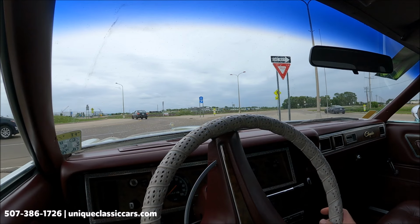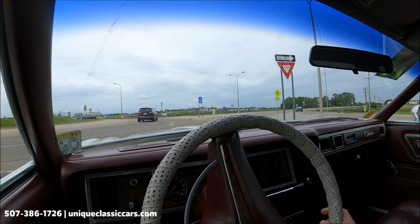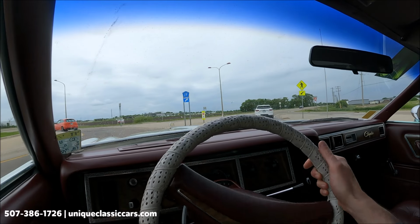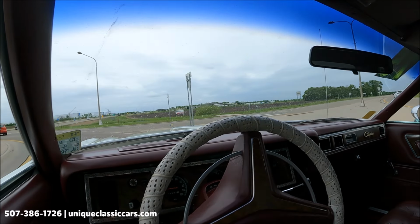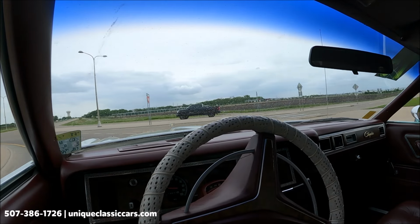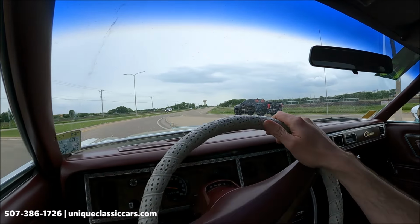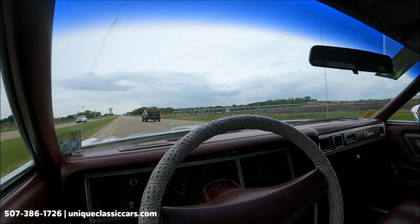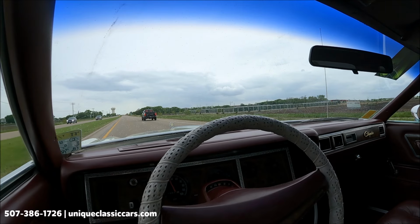A little bit of traffic to wait for. An automatic on the column, so it's easy for anybody to drive. Very good power steering. Again, the mid 70s had excellent power steering, and this car is no different. The kickdown's working on the automatic transmission.